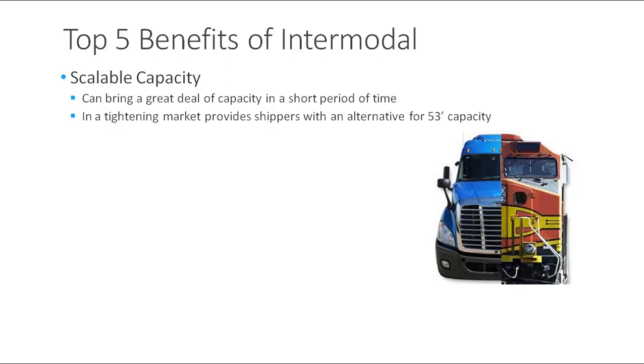And then in a tightening market, it provides shippers with an alternative for 53-foot capacity. So, as everybody predicts that the market is going to start tightening up, or when you see that produce season starts and the trucks dry up in a certain area, this is definitely a way to increase your capacity.